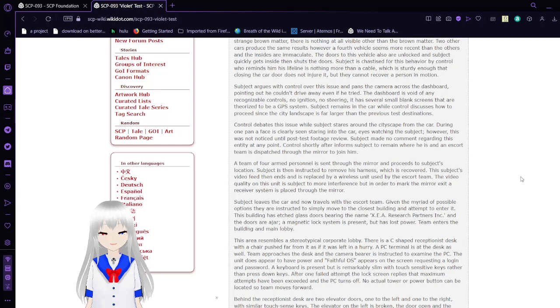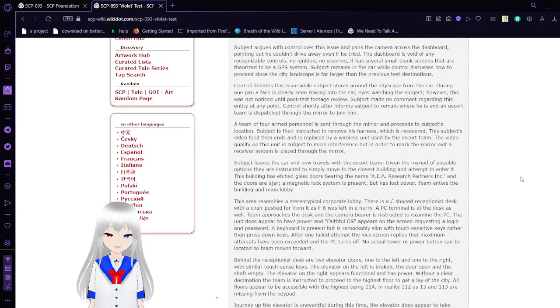Subject remains in the car while Control discusses how to proceed, since the city landscape is far larger than the previous test destinations. Control debates this issue while Subject stares around the cityscape from the car. During one pan, a face is clearly seen staring into the car, eyes watching the subject. However, this was not noticed until post-test footage review. Subject made no comment regarding this entity at any point. Control shortly after informs Subject to remain where he is, and an escort team is dispatched with a mirror to join him.